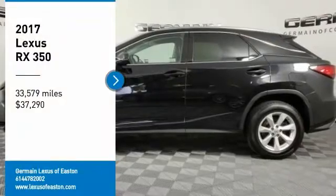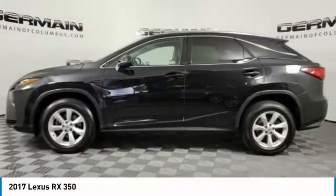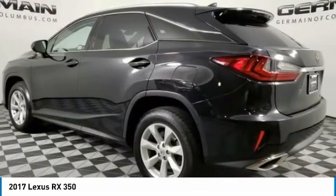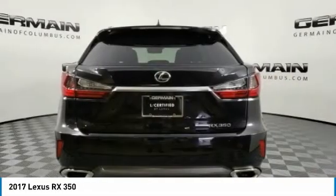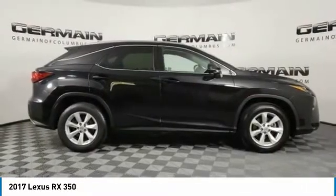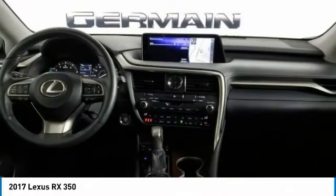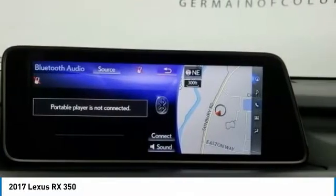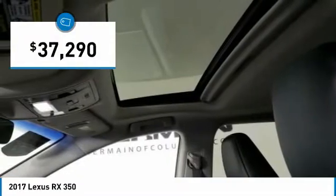Come test drive the 2017 RX. The Lexus RX offers a spacious interior with an extremely high level of quality. The RX is the perfect fit for those looking for fuel efficiency, a wide variety of safety and technology features, and that luxury feel, and is priced below $40,000.